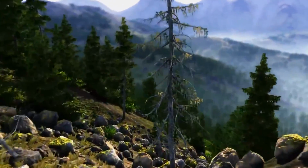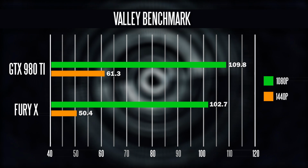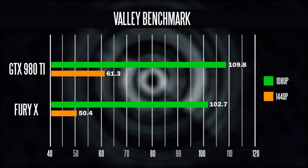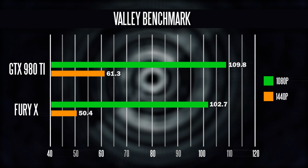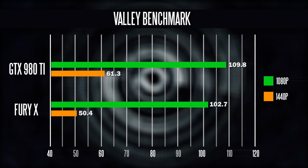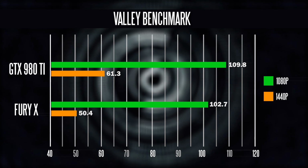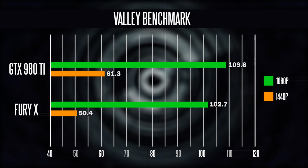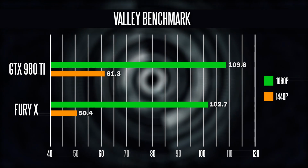Now, with finally all that stuff out of the way, let's get into the main part of this comparison. That's the gaming performance of both these two cards. We're going to start with the synthetic benchmark using Unigine's Valley benchmark, and basically you can see the results over here. At 1920 by 1080, our GTX 980 Ti is the slight winner, getting a higher overall average FPS score of about 109.8 versus 102.7 on the Fury X. And the same thing goes when you set the resolution to 2560 by 1440, with the 980 Ti getting 61.3 average frames per second versus 50.4 frames per second on the Fury X.